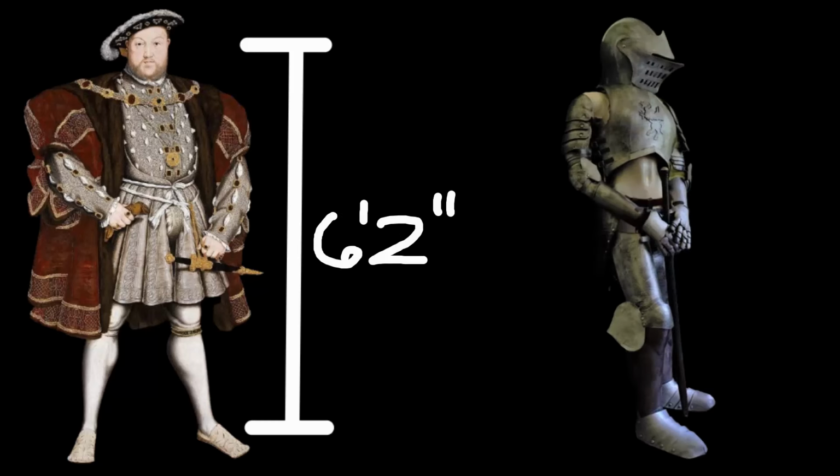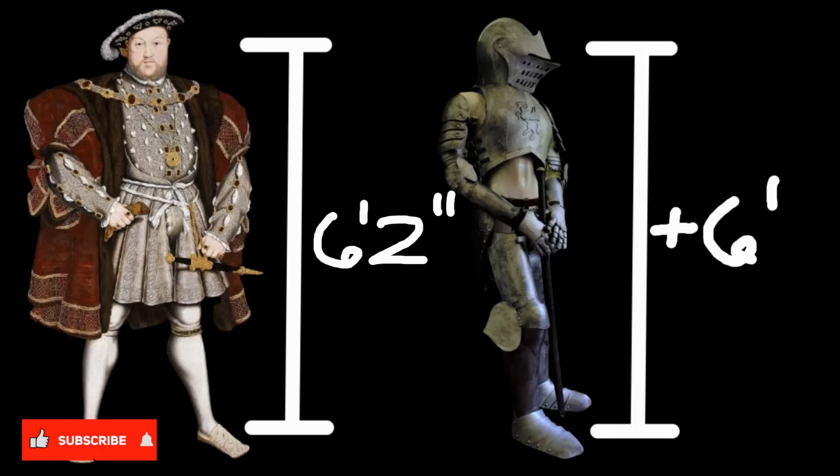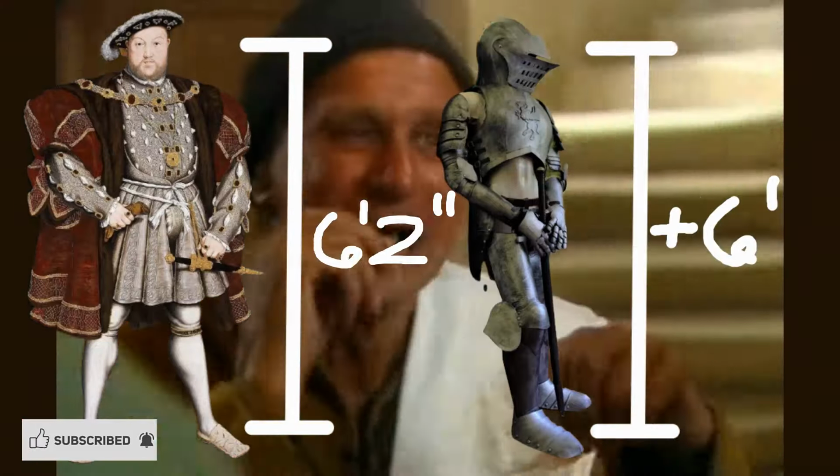Henry VIII was a staggering 6'2", while surviving medieval armor, which would have been worn by a knight, were tailored for men over 6 feet. They may have lived more inland but had access to protein growing up because they would be able to afford it, and that is the key.